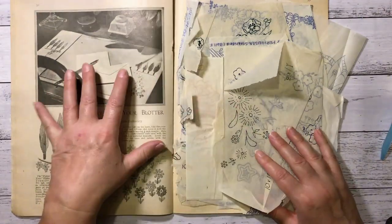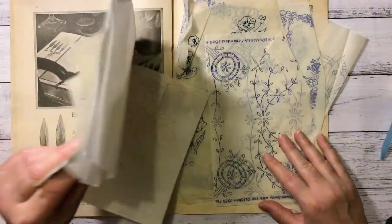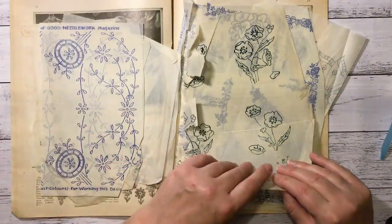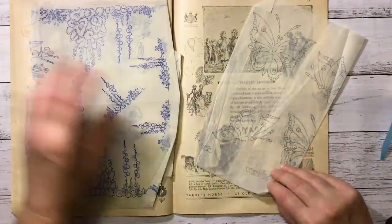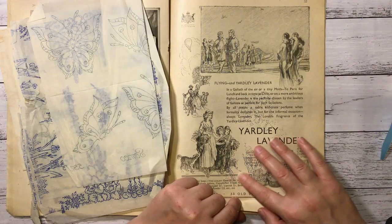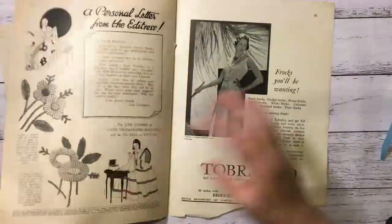More and more I'm trying to look for the really old vintage antique pieces, because I've got so many of the later books. So we've got all the patterns that have been cut up here. So cool. I'll be able to use them as well, butterflies. And the patterns have actually gone onto the page here. They've sort of embossed it. So yeah, love that.